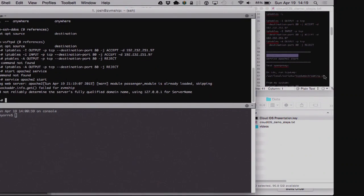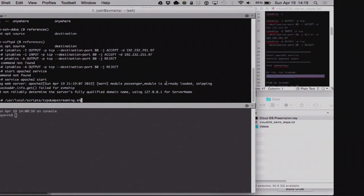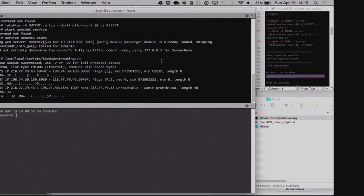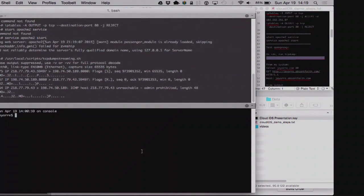Now I'm going to run a script I wrote to just run tcpdump. It's going to show it streaming in the top window right there. So that's cool, it's showing streaming. It's not showing me some traffic, so it's not too noisy. You'll see some stuff moving as it goes. But now this bottom window is me on my system right here.